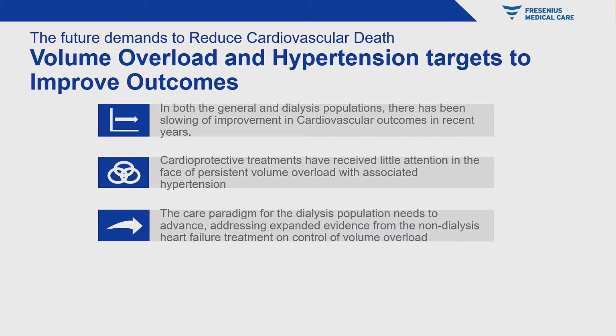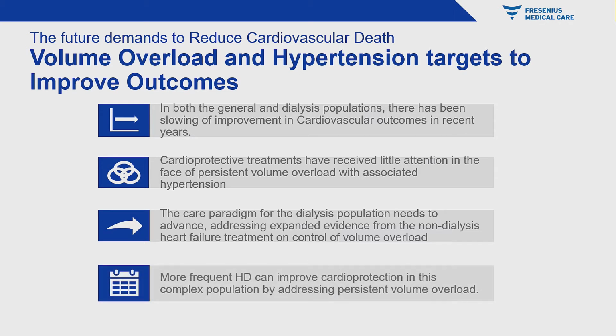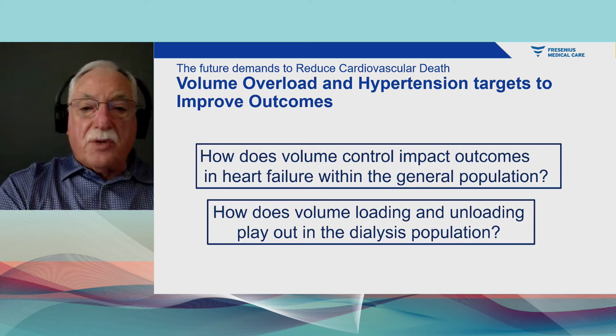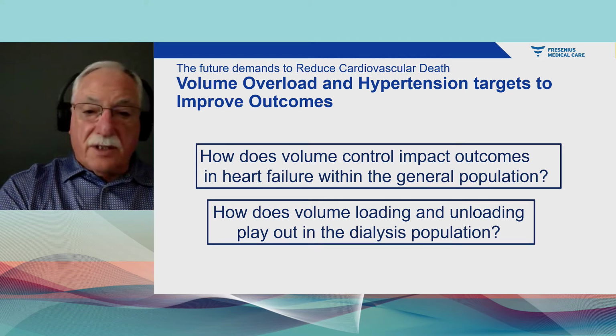The care paradigm in the dialysis population needs to advance then, addressing expanding evidence, particularly from the non-dialysis heart failure population, where we can learn a little bit more about the pathophysiology of volume loading and how it affects the heart. More frequent hemodialysis can improve the volume control and cardioprotection in this complex population, which will be demonstrated in the case studies. So how does volume control impact outcomes in heart failure in the dialysis population? And how does volume loading and unloading play out in the dialysis population?